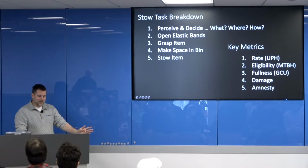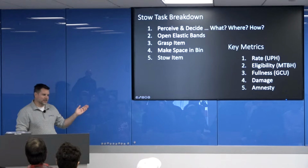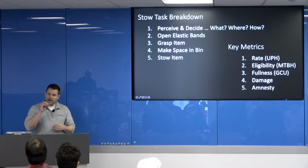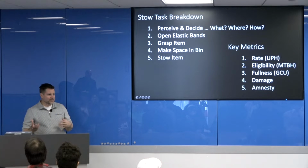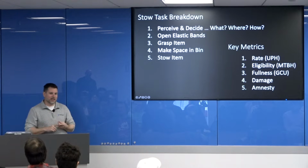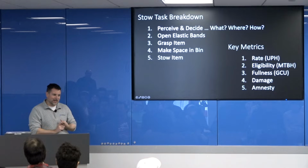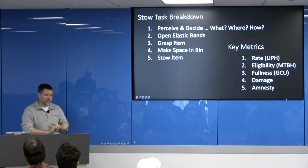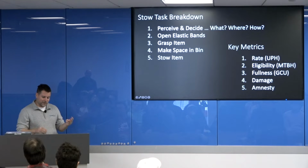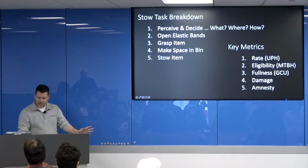Fullness. Fullness is really important. This is gross cubic utilization. If you only put one item in each of those shelves, you would need a lot more warehouses. We want to put our warehouses close to our customers, which means New York City, Tokyo, Boston, and 1 million square feet in central Tokyo is a very expensive warehouse. So we really need to fill up those bookshelves as densely as we can.